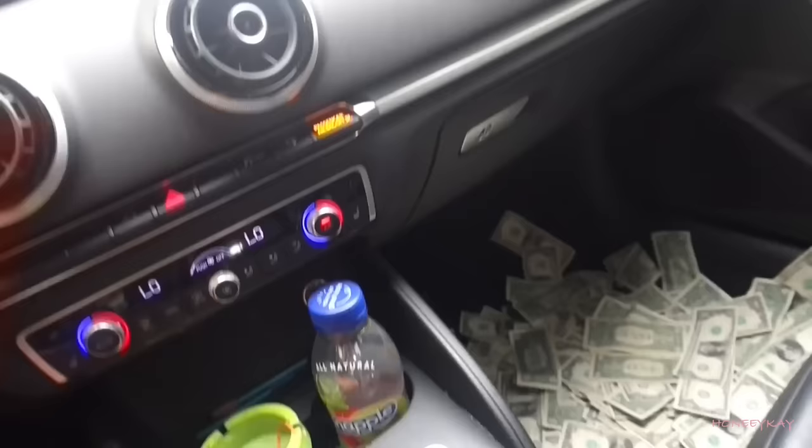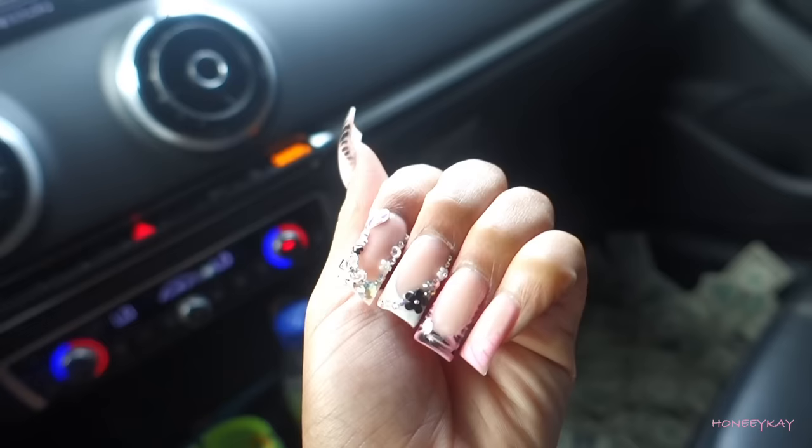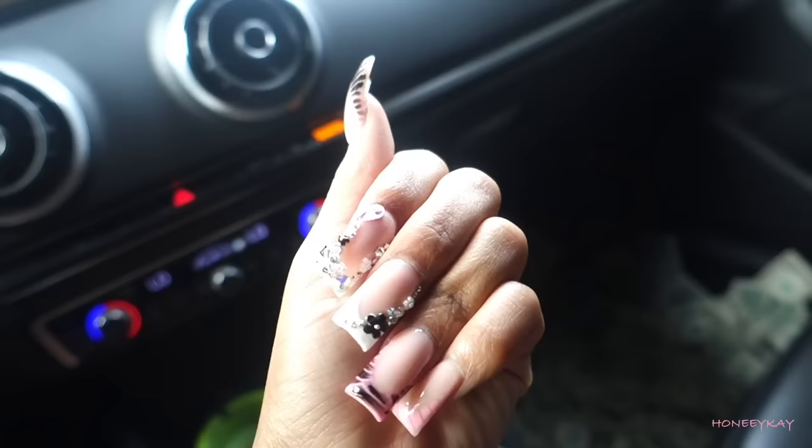Okay, y'all, so I got my nails done. They're so freaking cute, right? Like, OMG, I love them. My first time getting duck nails, they're like short duck though. And we just went crazy.